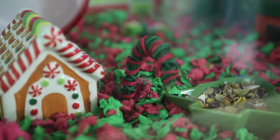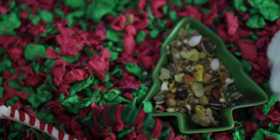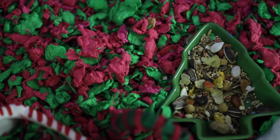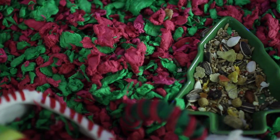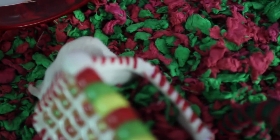Then there's this little candy cane in the front, which I got at PetSmart a couple years ago during the holidays. Then there's her little Christmas tree food dish, which also is a ceramic from Michael's a couple years ago. I just love it because it's kind of shallow but big, so she loves digging around in it and sitting in it and eating.